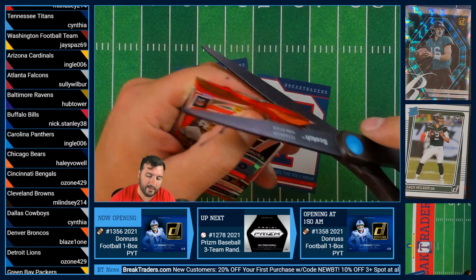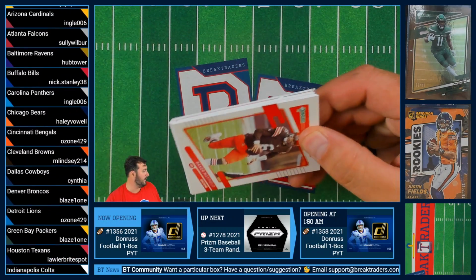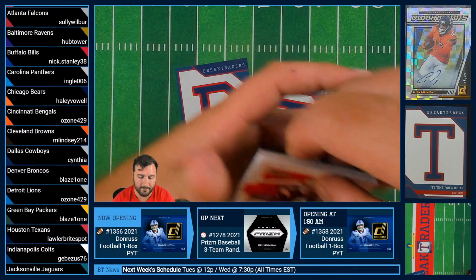Last pack in this one. Then we dive into Prism Baseball, 3-team random, and then we close out with a Donruss Football 1-boxer.